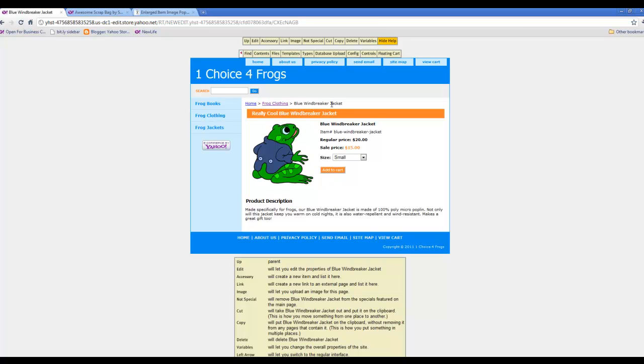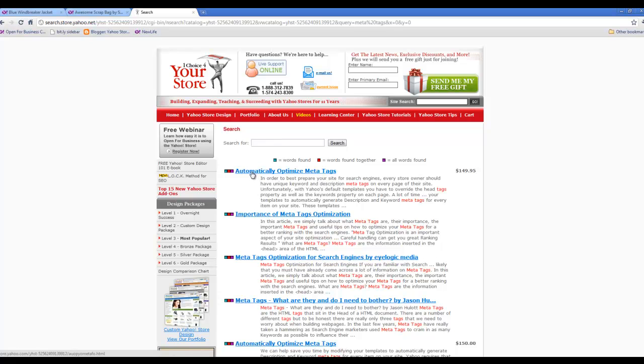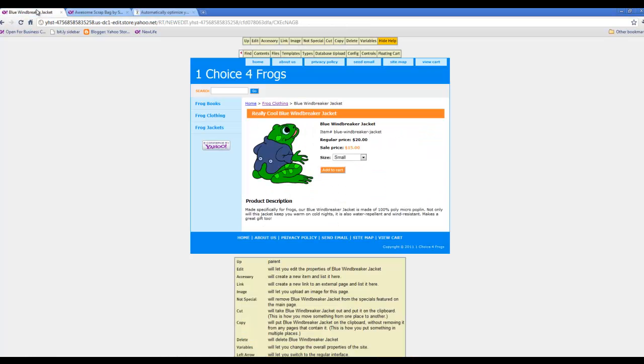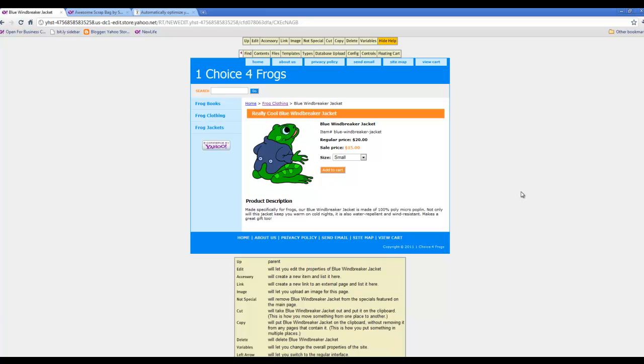There is something, though, that you can do instead of filling out every single one of them. There is a little add-on that we do that automatically optimizes all of your tags. What it does is it puts in the name of the item plus the section that it's in for your meta title. It puts in the meta tag keywords that are very relevant to the product, and it puts in the meta tag description, even though most of the search engines don't read it, but it puts in the right amount of information based on the content that you're writing. So that's something that you might want to look into because it's only $150. That will automatically do this for all the products in your store, and you don't have to worry about it.